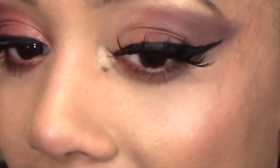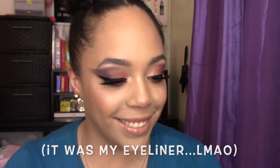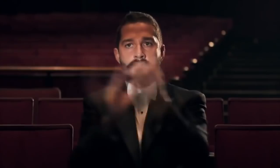Oh my god, where did that black dot come from? Was that there the whole time? Oh my god, that's gonna be so annoying. Did I touch something? Where did this come from? Sorry. Anyways, the black dot is gone.